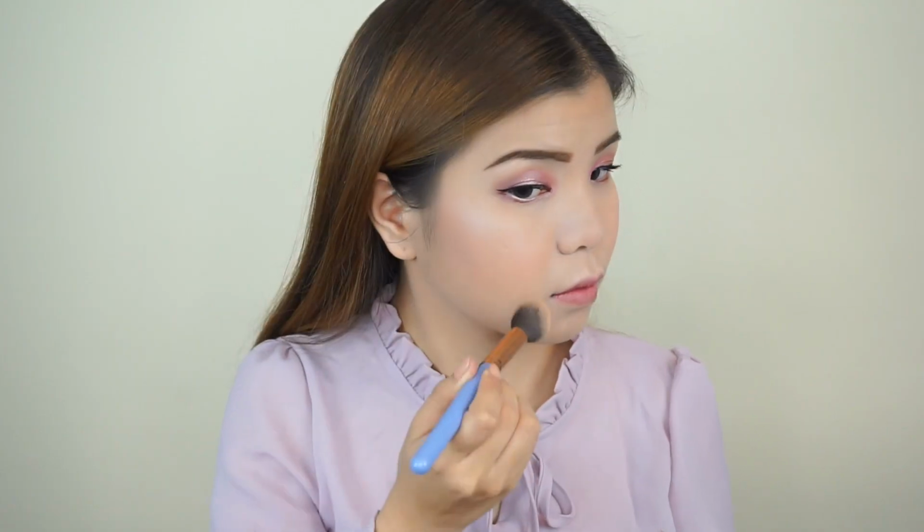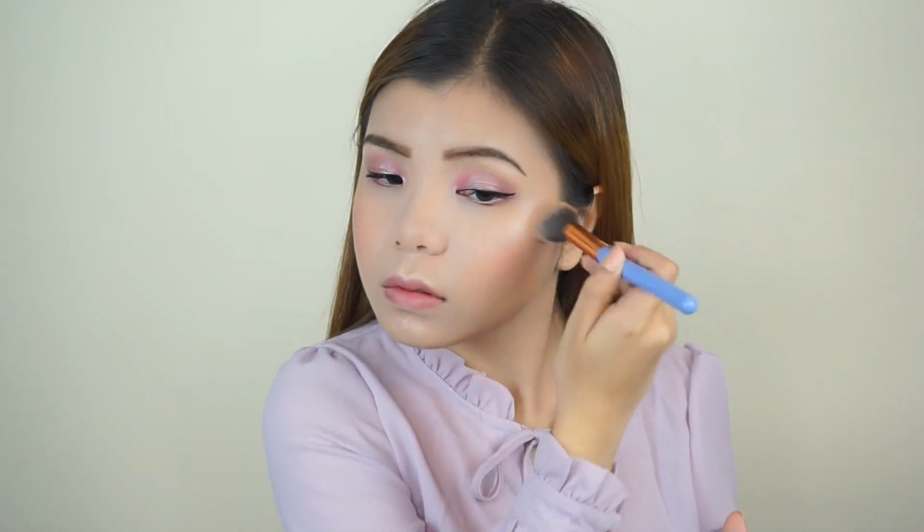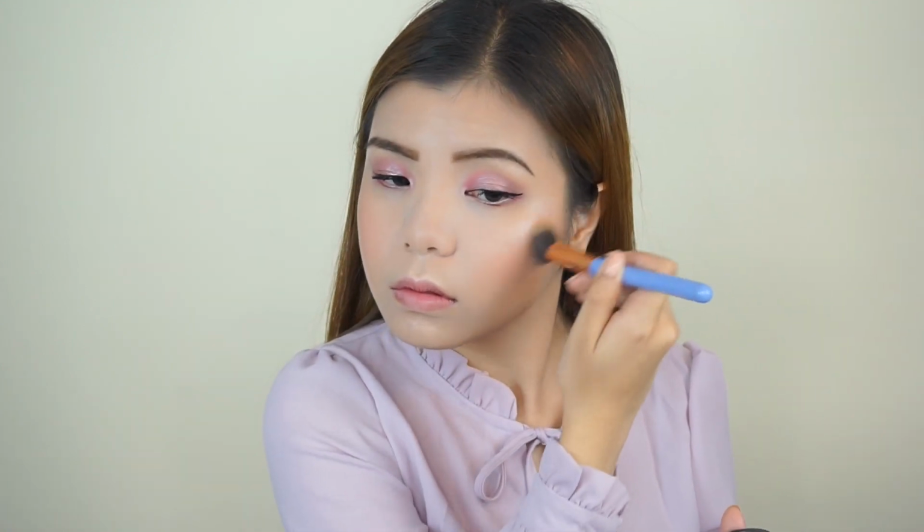And then I'm just going to highlight my face with this Pure Nude highlighter. Apply it onto the cheekbones, the bridge of my nose, my cupid's bow, the brow bones, and a little bit onto my inner corners.